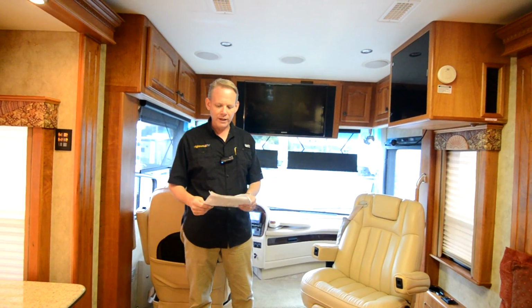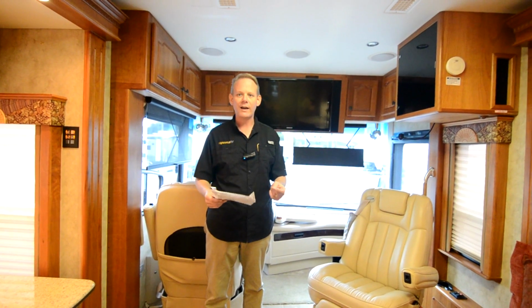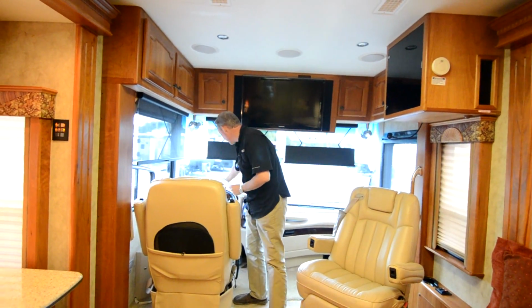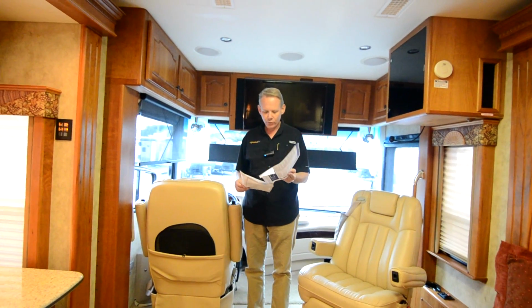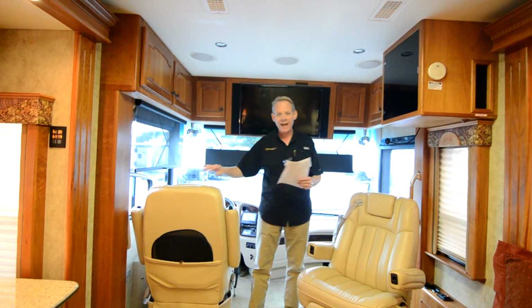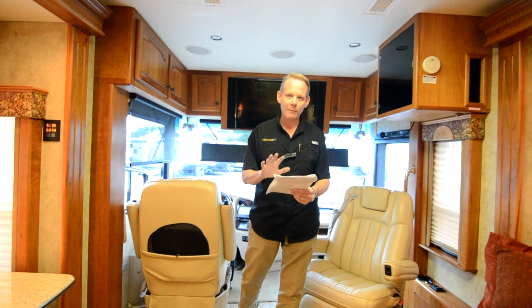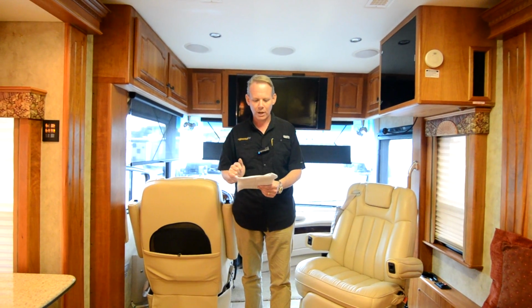First thing I want to do is get out of the way some of the housekeeping on this. Again, it's the Hood River 40-foot quad slide 430. It's a 2006 model. This one has 56,000 miles on it, and it's got the 400 horsepower Cummins, a 3000 series Allison 6-speed transmission. And just to quickly go through some of not the standard features, but just the options that were on this coach.